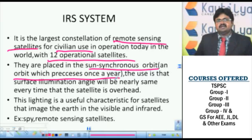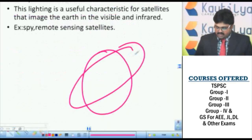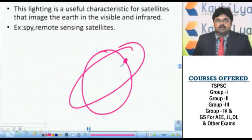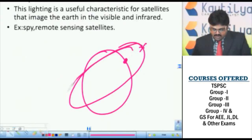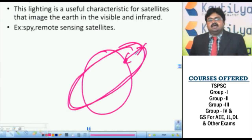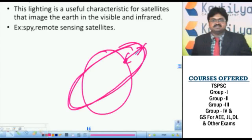illuminating angle is such that when the satellite completes one revolution and comes back to a point, the illumination will look the same. That means if this is the surface of Earth and this is the orbit, and at this point I want to do my work, then the satellite will find that the illumination is constant. Tomorrow morning when it comes here again, the illumination is the same. So in sun synchronous orbits, the illumination angle is most of the time constant. Therefore you could take pictures continuously for a year with the same intensity. That means if I want to take pictures using visible light or infrared, then I have to use these remote sensing satellites placed in the sun synchronous orbit.